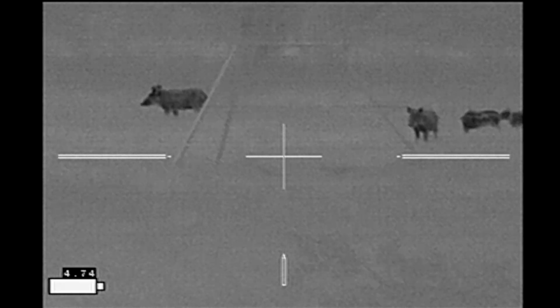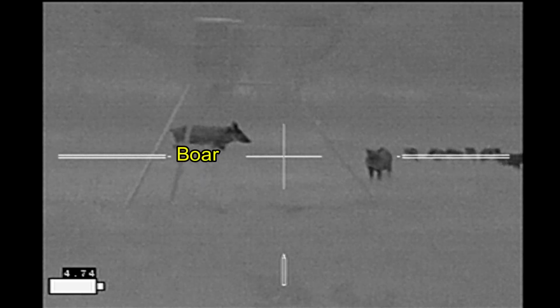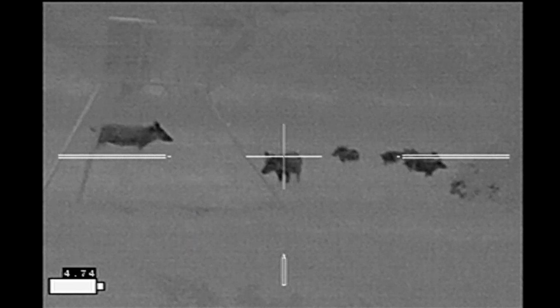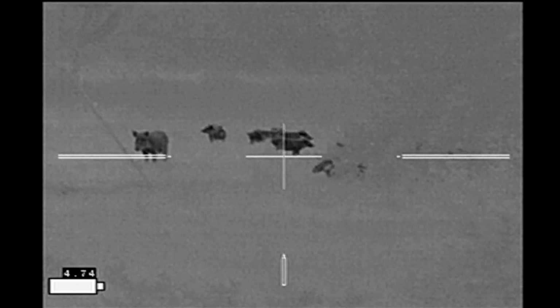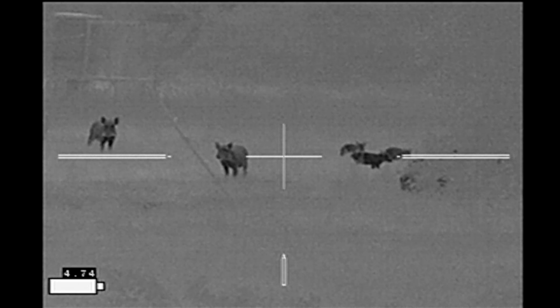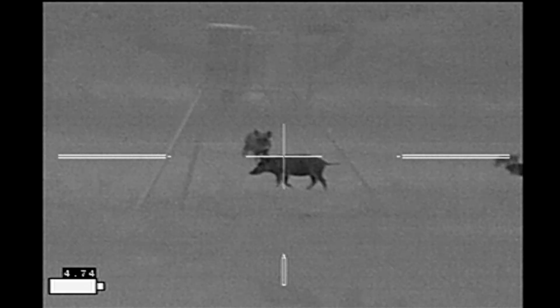This process of coming in and then spooking and moving away happened several times. Then the hogs would move off and stop and basically do their security checks. They're listening right now to see what they can hear. They're sniffing the air. They're trying to figure out what's going on. They're standing still in order to assess the situation more completely. I don't know what has them so spooked.